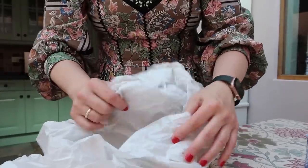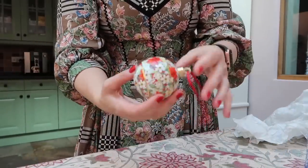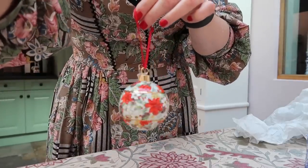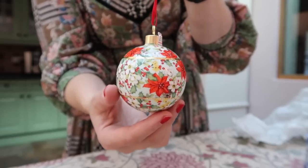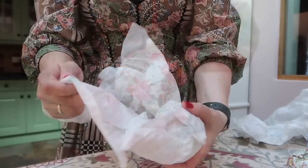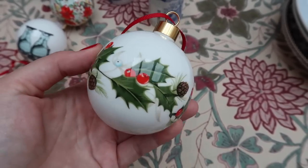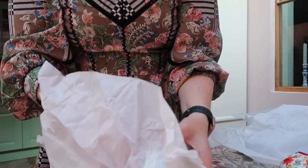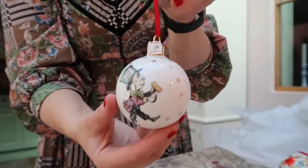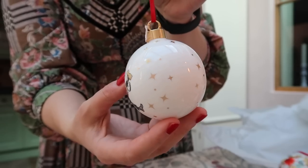Bauble number two, and this is from the Chintz collection, which is very, very beautiful. It's very, very playful and looks like this. Absolutely gorgeous. Bauble number three. I really love this Christmas bauble because it's so traditional. And another bauble, and I think this is one from Alice in Wonderland. And it looks like this. I love it.